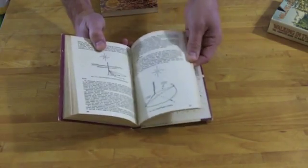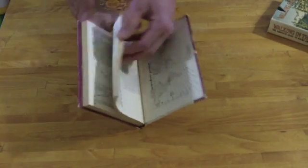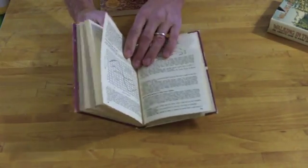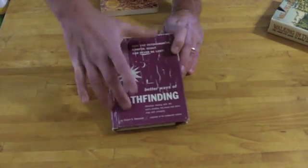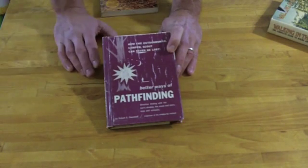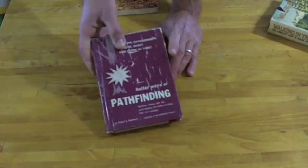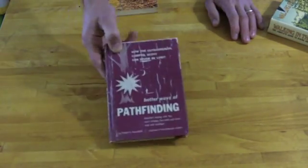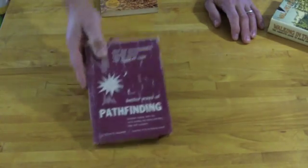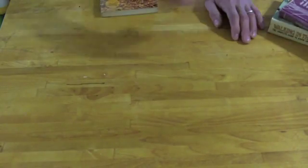So this was a really cool little find. It's got all kinds of little maps in it, and a lot of cool, unique, more scientific navigation information in here. So I thought it was a cool little book. For nothing, I thought it was an interesting little find. So pathfinding, there it is. Better Ways to Pathfinding, 1964.